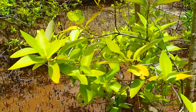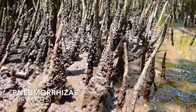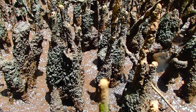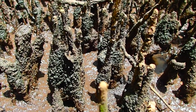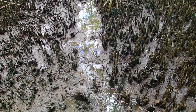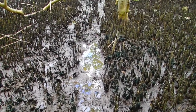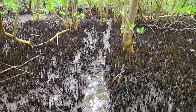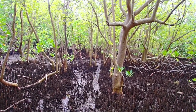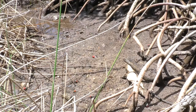These pneumorrhizae get covered in mud and microorganisms. The sheen on these is an indication of algae growing on the mud. Mangroves are much less diverse than a terrestrial forest because of the stressful environment. In the rainy season, these pneumorrhizae will be flooded at high tide and the forest will look even stranger than here, but now in the dry season they're exposed even at high tide.